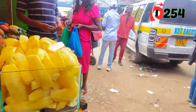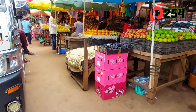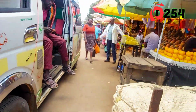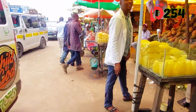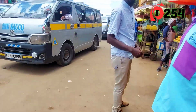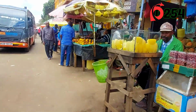So that was a brief tour of the main stage market. It is just a market that is adjacent to the main stage. It's not the biggest market in Thika, guys. We just passed through the market. Basically, we have lots of fruits here. You can't pass by this fruit market without tasting their pineapples. They really taste so sweet.